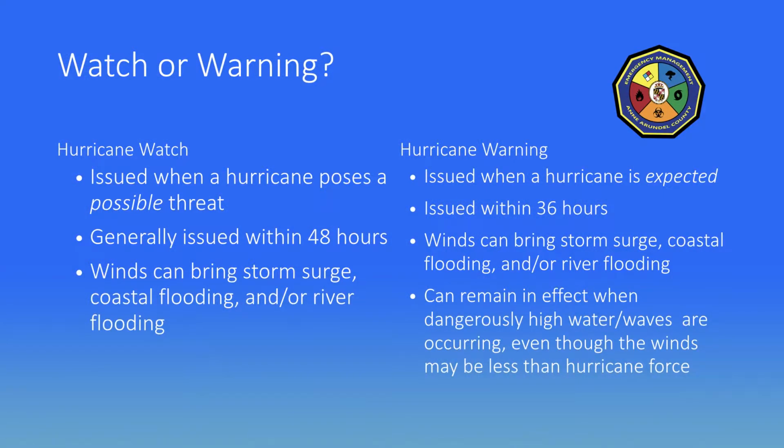Everyone know the difference between a watch and a warning? So a watch just means that you should really be paying attention to the fact that hurricanes might be coming your way. They're issued normally within 48 hours of landfall, and then a warning is issued within 36 hours, and that means you should take action and really be prepared. That's probably when we would be really ramping up in the EOC when we see those warnings come out.